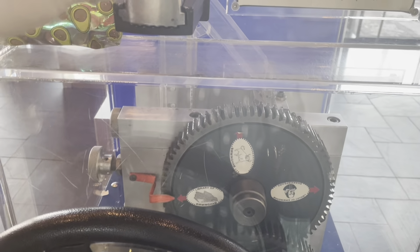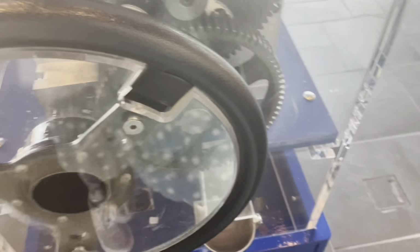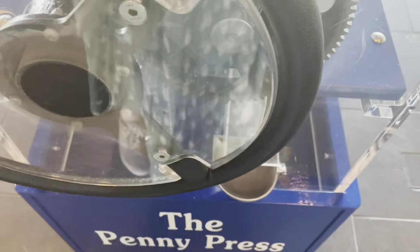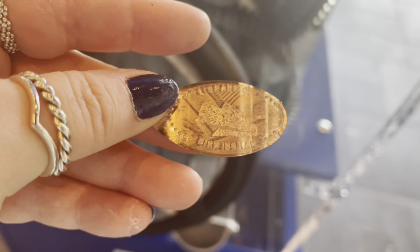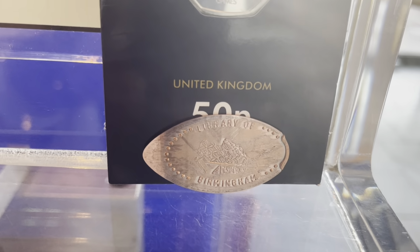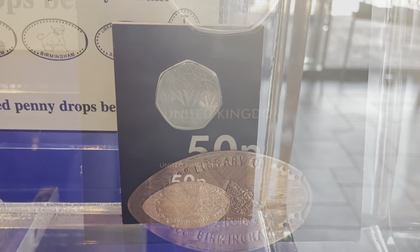Of course, I've gone for the Birmingham Library today. And there's our penny. Just thought it'd be nice to get a shot of our Birmingham Library pressed penny with our Commonwealth Games 50p.